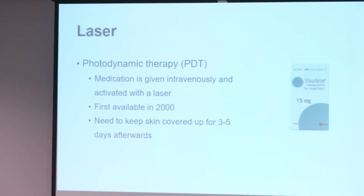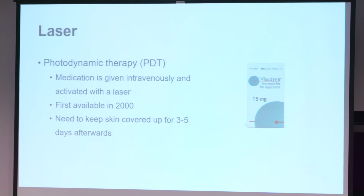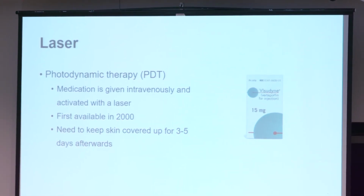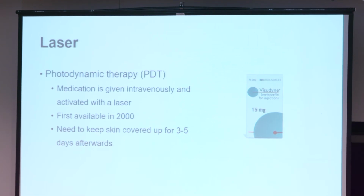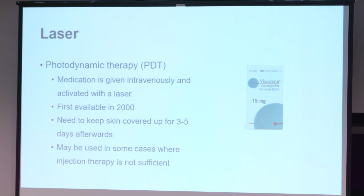And it turns out that it's kind of difficult. You get this laser, and then you actually have to stay covered up for about 3 to 5 days afterwards. You can't be exposed to sunlight because of the way the medicine works. That's easy in the winter, but you can imagine in the summertime that gets to be kind of tough. And then, in some cases, we still might use the laser because maybe the injection medicines aren't working as well as we'd like, and so we use this in combination with the laser just to see if we can help get better control for some of our patients.